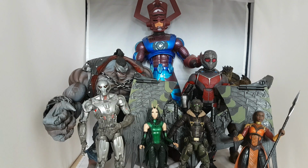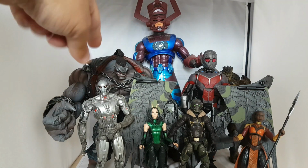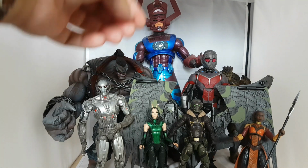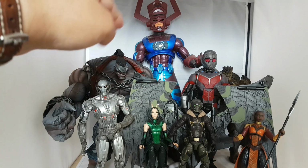Today I'm just going to do a bit of a comparison video. I've been collecting the build figures since February. I did have a few others before then, which was my first ever one, Galactus, because I just loved the size of it. My second one was Pit.